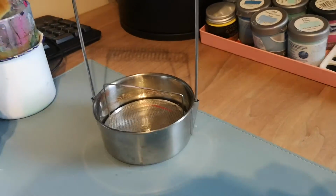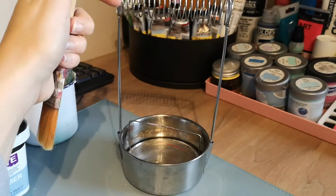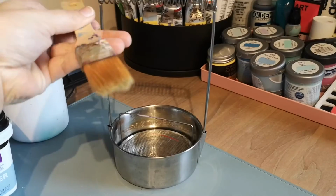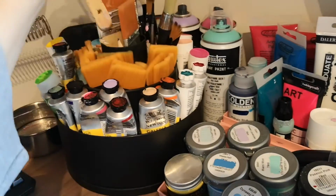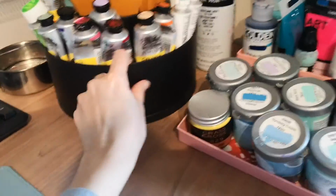So that's super handy, and when I've done a big painting I use quite a few brushes, and it's really good to hang dry them because they dry flat and don't get so ruined. And then I have got my spinny wheel of dreams.